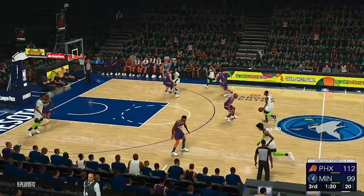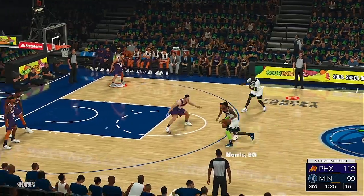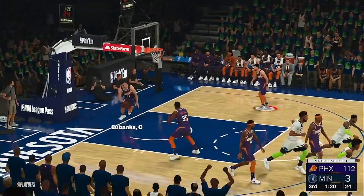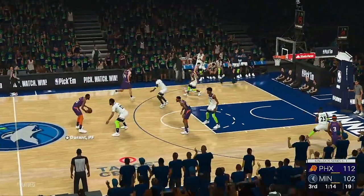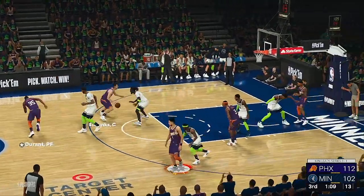Minnesota's gone 2 of 3 from outside so far in the third quarter. Pass to Reed. This one for 3. Count it. And it's Morris with the assist. Morris has got his 4th assist in this one. Could have been much better defense. I mean, you can't give this guy any room to operate.